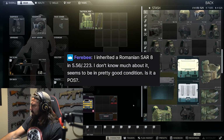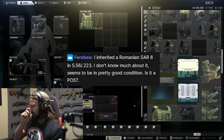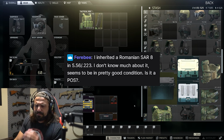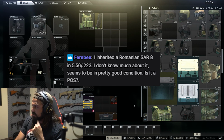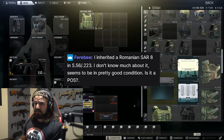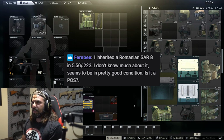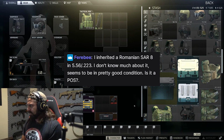I inherited a SAR 8 in 5.56, a .223. I don't know much about it. It seems to be in pretty good condition. Is it a POS? No, actually it's a neat little gun. The Romanian SAR series, especially some of the other exotic ones, like the SAR 2s, SAR 3s, are guns that are just genuinely different. It's kind of like AKM style AKs, but for AK-74 calibers.